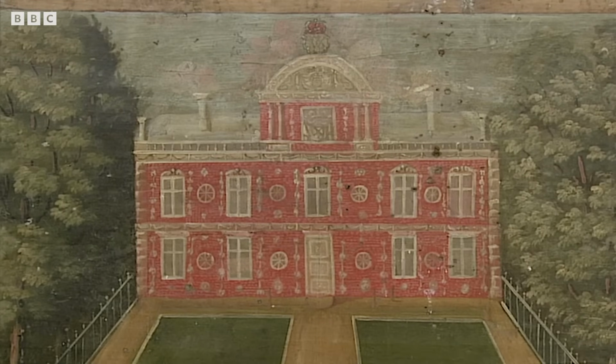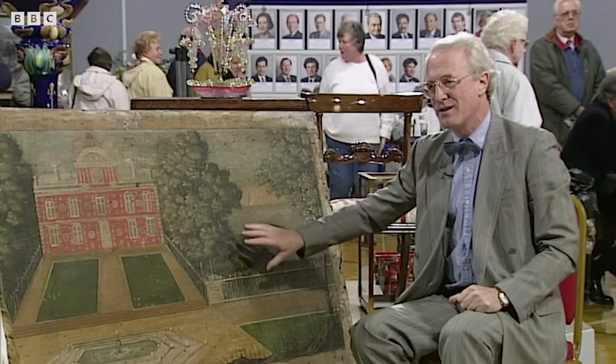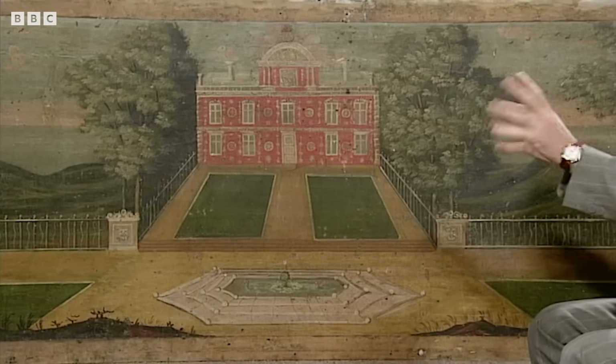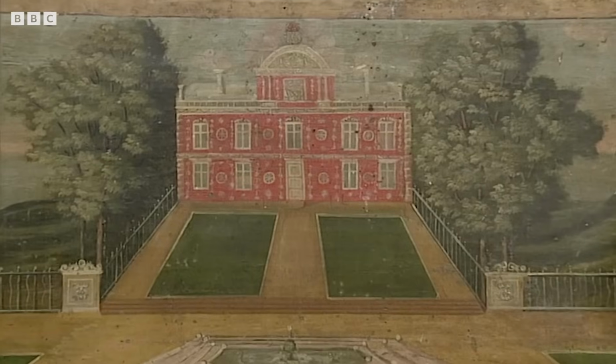I mean, the red brick glows. These houses did glow then. It's a fair bet to assume that this is a real house, it's not a fantasy house. And this, I'm sure, is by an English painter, not a Dutch painter. Say about 1700, 1710, 1720. The panelling tells us that, the whole way it's put together.